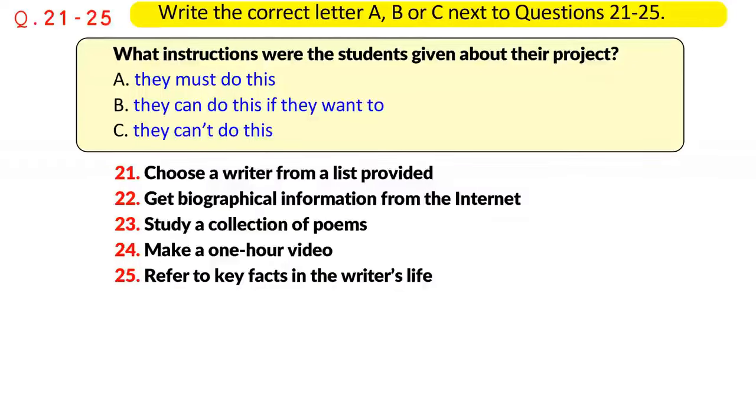I think the minimum length's 250 pages. There's a list of biographies. Didn't you get that? Oh, right. I didn't realize we had to stick with that. So, what do we have to do when we've read the biography? Well, then we have to choose one work by the writer. Again, it's got to be something quite long. We can't just read a short story.